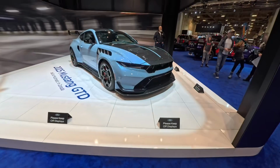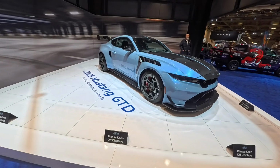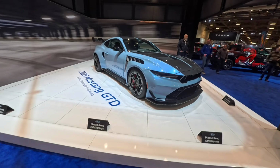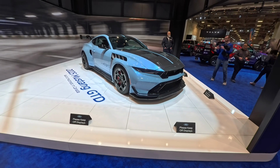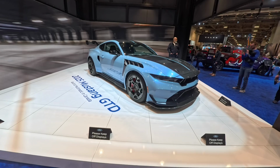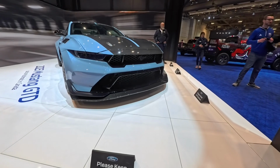I did stop by the Ford booth, but only for this very reason. The 2025 Mustang GT. This is a car that's very, very crazy. If I'm not mistaken, it has about 800 horsepower, specifically built for track purposes. Also designed so that way it can actually break the record at the Nürburgring. Was not able to do it. I know they recently did a run. This is a very, very cool car.